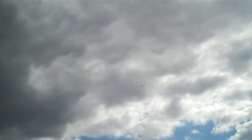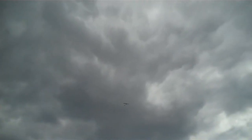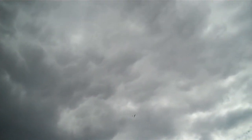Oh, there we go. I have the controls on low rate. Now it's much better. Very nice. Not bad, eh? Yeah. Can it fly upside down? I don't know. I'm not inclined to try yet. I think it will, but I'm not inclined to try it just yet. I want to get at least one flight in.